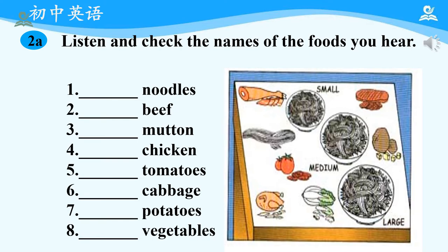Section A. Activity 2A. Listen and check the names of the foods you hear. What size would you like? I'd like a large bowl of noodles. And what kind of noodles would you like? I'd like chicken, potato, and cabbage noodles. And how about you? I'd like a medium bowl. What kind would you like? I'd like beef and tomato noodles, please.